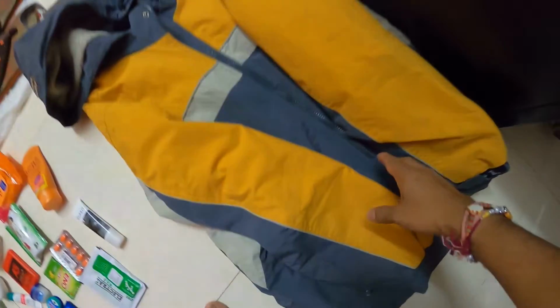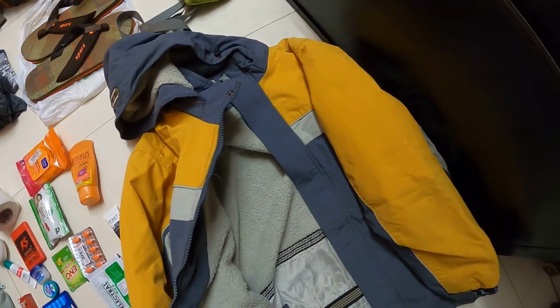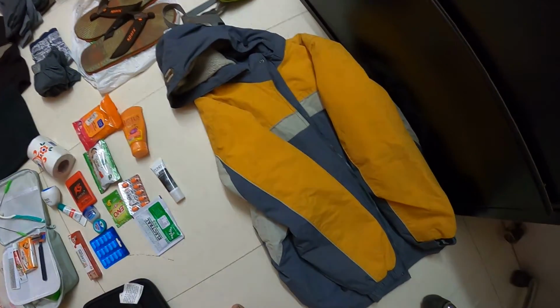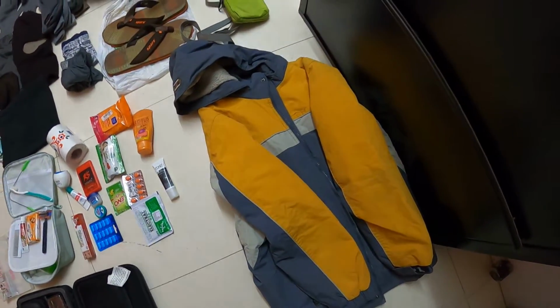In case this is a bit heavy jacket to carry, you can also take a down jacket, the feather light jacket you will get from Decathlon. I'll post the link in my description below.